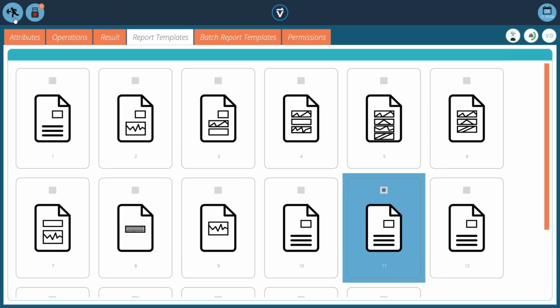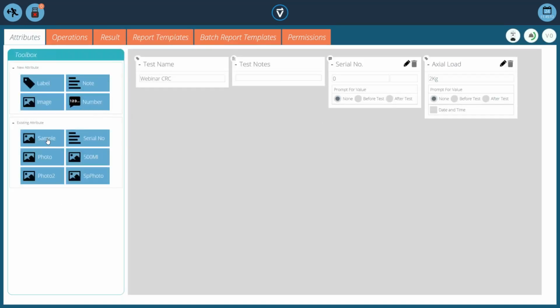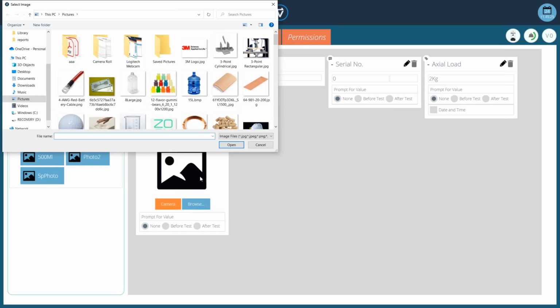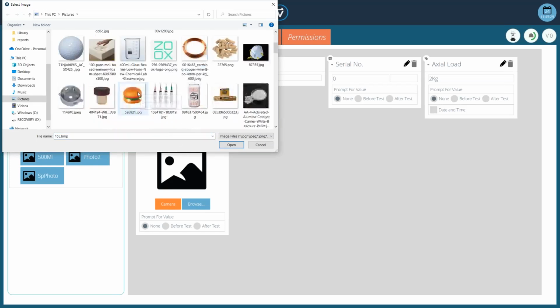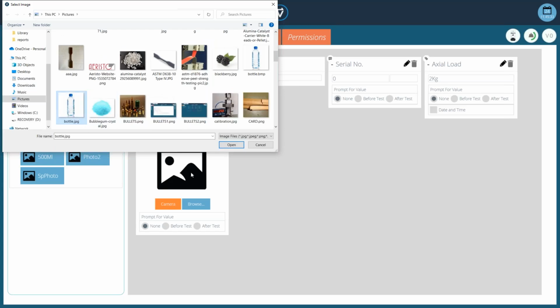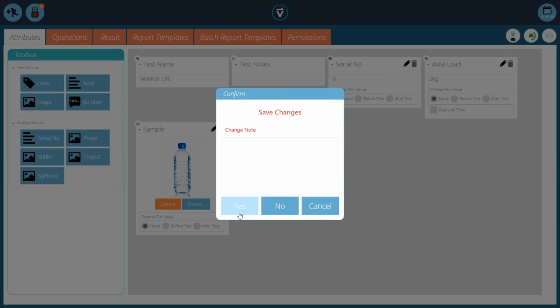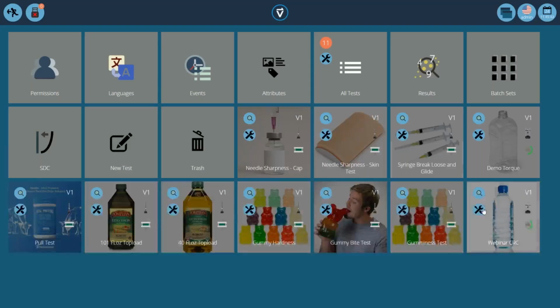And once the test is configured, let me go back to the attributes, and I'm going to add a sample image of the actual sample we're testing now. When you include that attribute, it allows you to either use your webcam to take a picture of the sample, or you can just browse for an existing image. Again, for purposes of our demo, I'll just select something super simple like that one. All right, and then exit. So this will ask if you wish to save. We'll say yes. And just like that, that is our test.